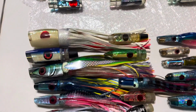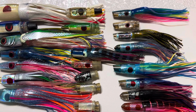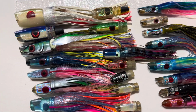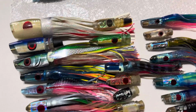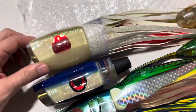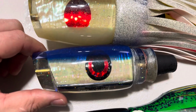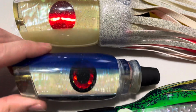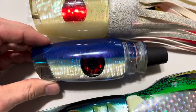And then last but not least, we have a really nice batch of pre-owned lures. This is one of our nicer batches that we've received in a while. So we'll just start from the top. These first few, these 2 right here, and then that one, these are Bomboy Lures. This one is the Super Nut, a very popular, well-known lure, white shell blue back.